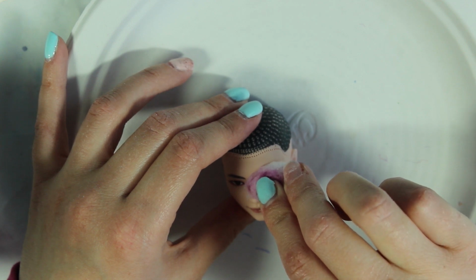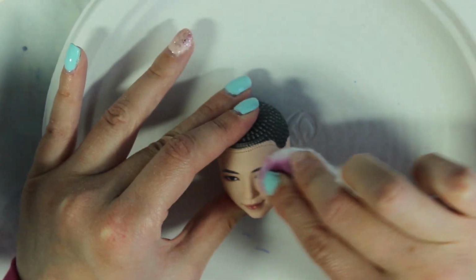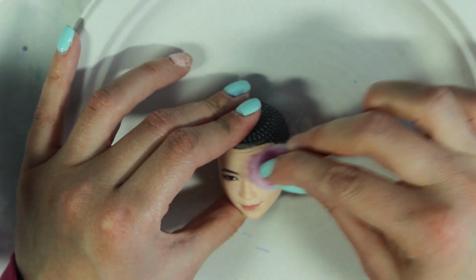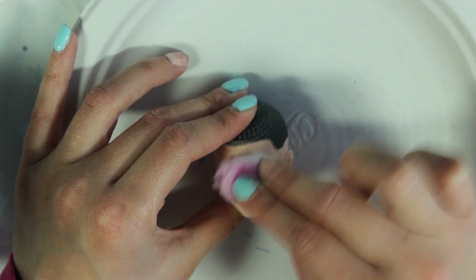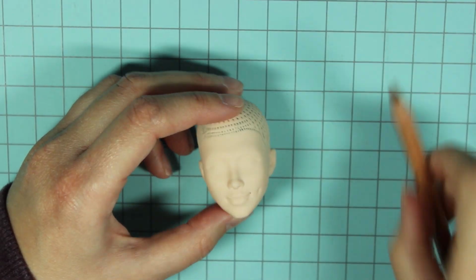I use acetone on a cotton ball to remove the face, but for whatever reason, BTS dolls have their faces printed on differently or something, and they're extremely difficult to remove. After a whole lot of scrubbing and struggling, the face is blank and we can get started on the face up.